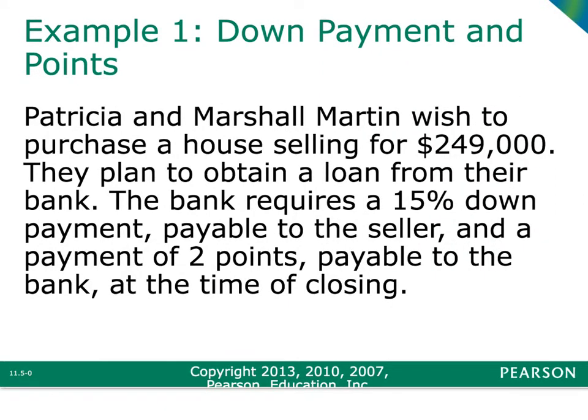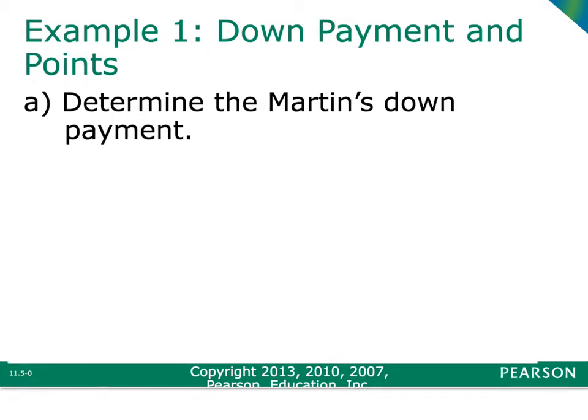Okay, so let's look at an example. Patricia and Marshall Martin wish to purchase a house selling for $249,000. They plan to obtain a loan from their bank. The bank requires a 15% down payment payable to the seller and a payment of 2 points payable to the bank at the time of closing. Determine the Martins' down payment.